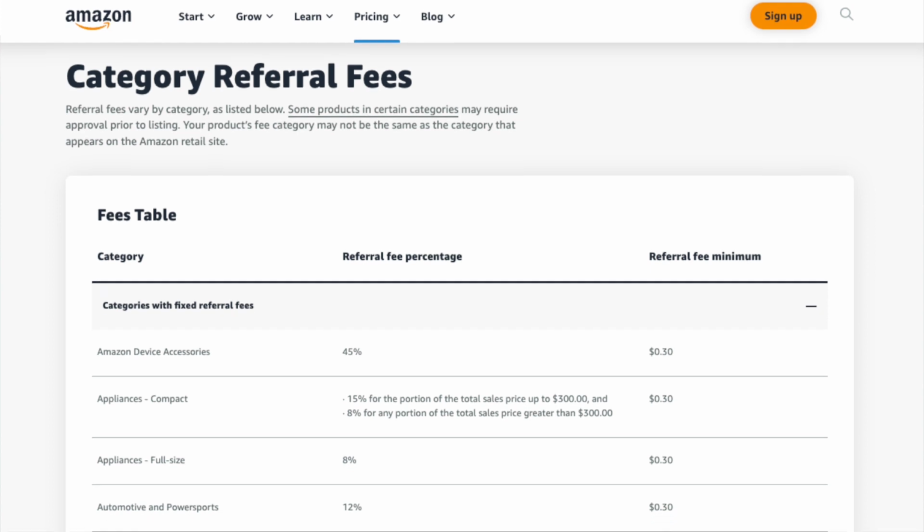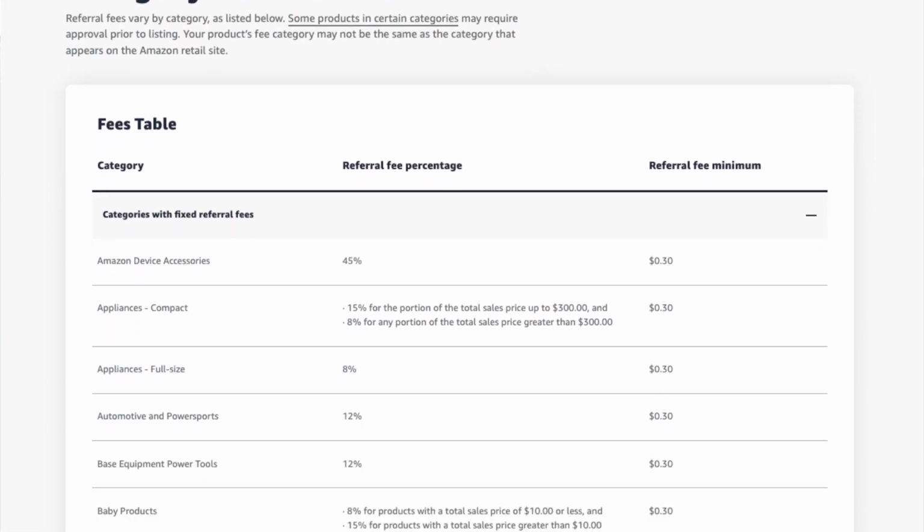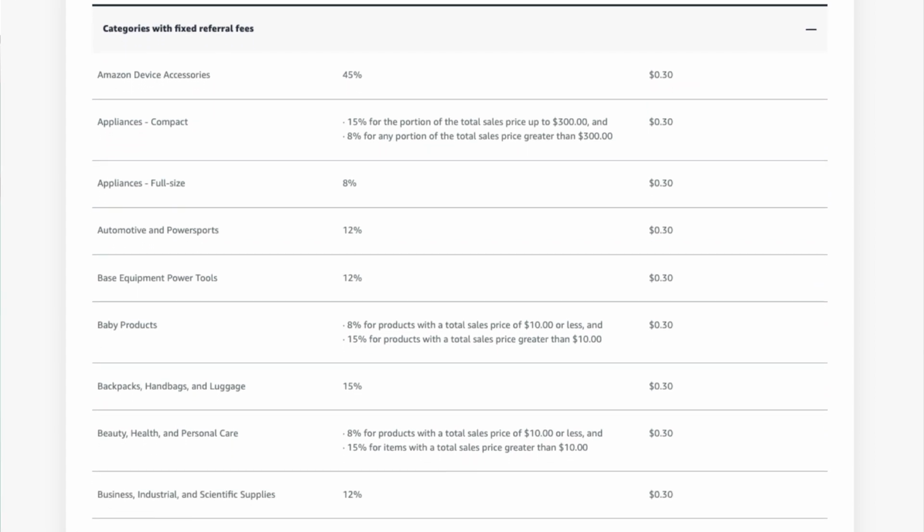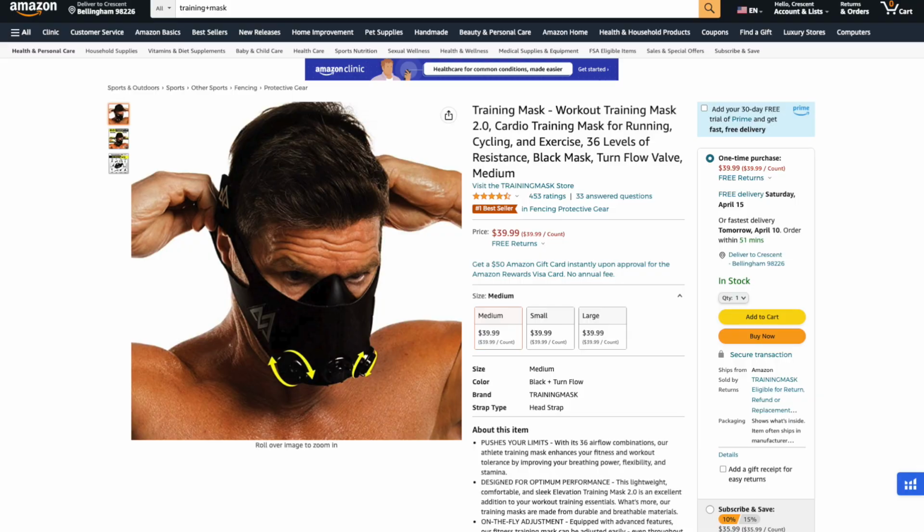The referral fee varies depending on the category your product falls under, but for the most part, the referral fee is going to be around 15%. And a pro tip, the referral fee is based off the price that your product actually sells for. For example, if you're selling this training mask, the current price is $39.99. So the referral fee is 15% of $39.99, which is $6.